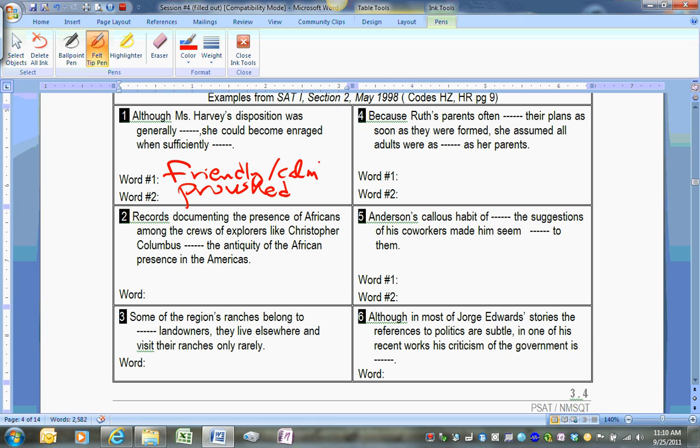That could work, yeah. So basically you want this, right? Bottom line is positive, negative. You have the word although, and you also have the word enraged. Although is your positive flow word. Here's your comma. Enraged is negative. So it should come in enraged when sufficiently provoked, agitated, perturbed, irritated. And again, you want a word that's the opposite of enraged for the first blank, which would be friendly, calm. Okay, genial's good. Docile can work. That means more obedient. Yeah, that's fine. Hey, slang's cool. I've got nothing wrong with slang.